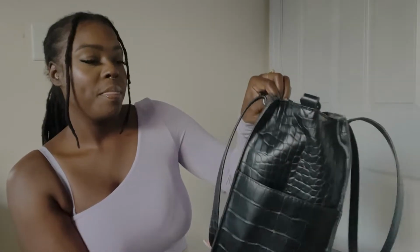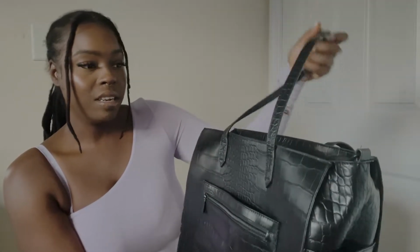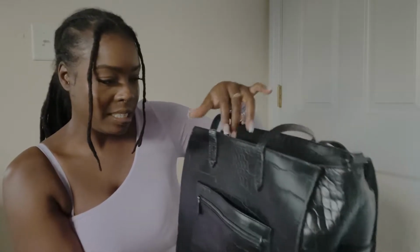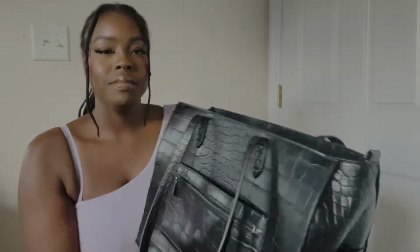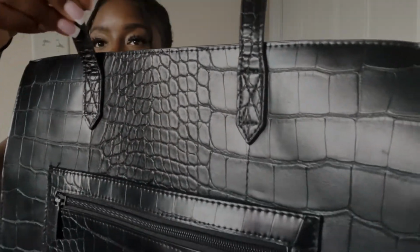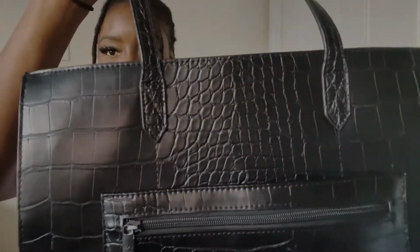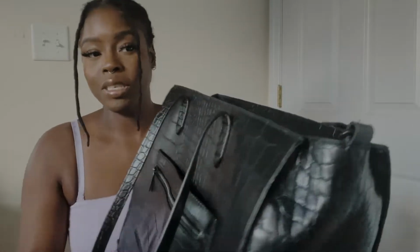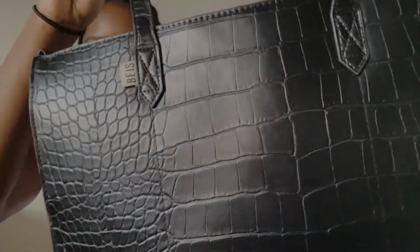So going from the outside, I would say that the handles held up pretty nicely. There's not a lot of indentation where it folds. I'll show you guys. So you can see right here where it folds. It kind of blends in with the type of design that I picked out. So it kind of works with the design. Even if it was a lot of indentation, it wouldn't be very noticeable to the naked eye, because who's gonna be that close to my bag besides me? Nobody.